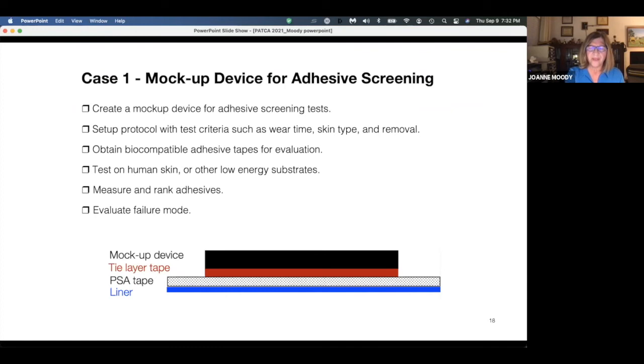So you have your device, you have your sticky PSA tape, but then you have some way you've got to bond that tape to your device. So there's either another adhesive, in certain configurations there'll be a couple layers, there'll be some heat bonding. There's different ways to make this tie layer. Very often on a prototype like this, what you would do is use another type of tape as a tie layer.